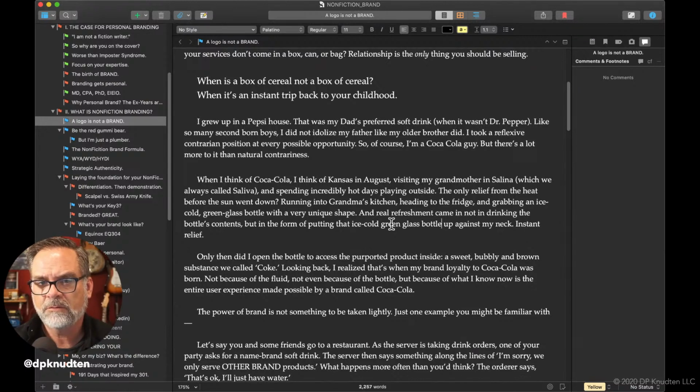Not because of the fluid, not even because of the bottle, but because of what I now know as the entire user experience made possible by a brand called Coca-Cola.